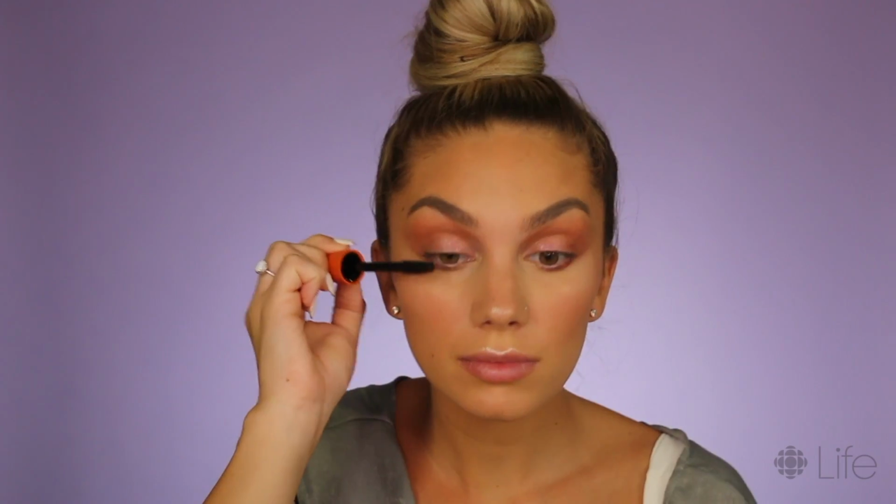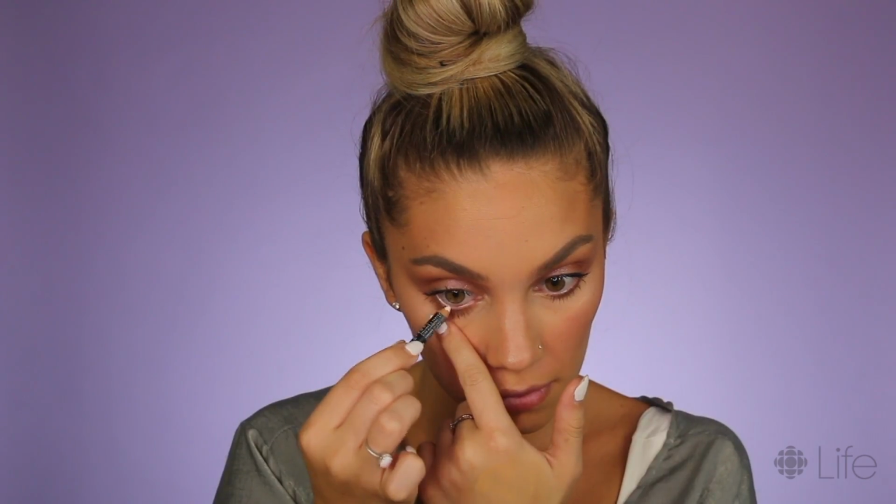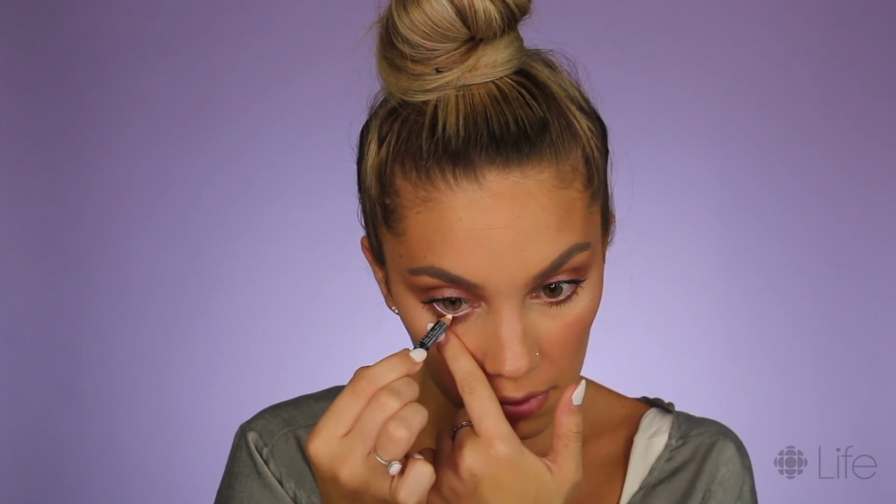Next, we're going to coat my lashes with some mascara. If you guys have lash extensions, that is going to save you so much time in the morning because this alone took me probably 2 minutes. So the last step for the eyes is just popping in a white eyeliner in your waterline. This just makes your eyes look so much bigger and just more awake.